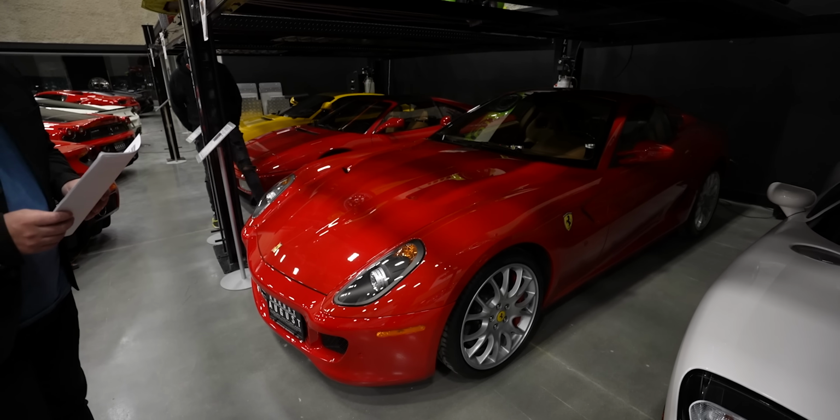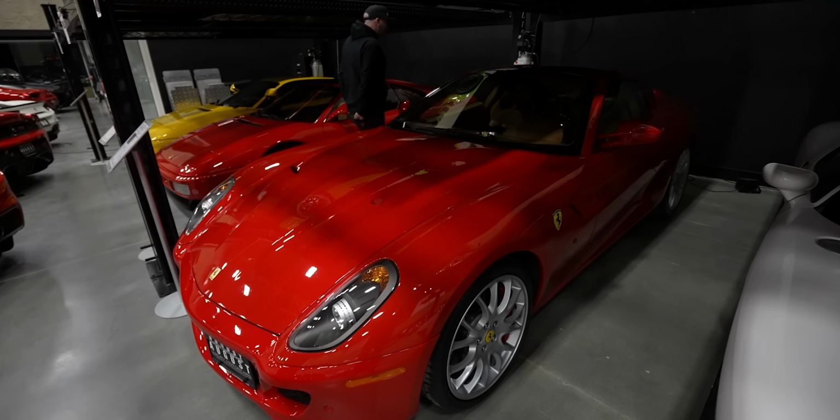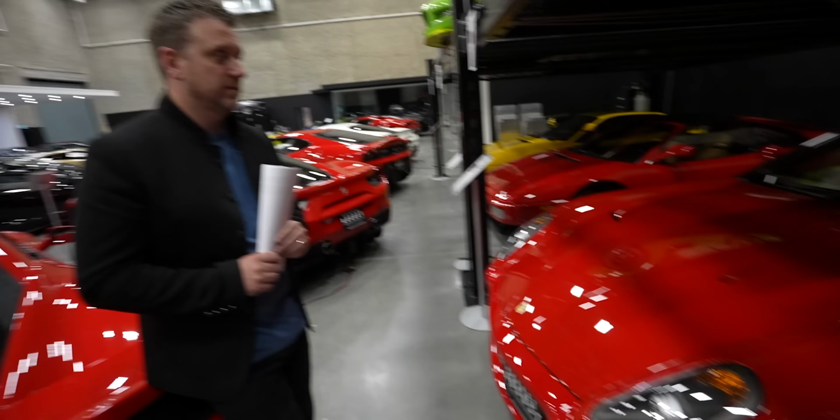This would be a bit of a handful. It's a lot of power. She's a good kid. She would drive with me. I'd teach her how to drive it. This is going to be an F1 gearbox.